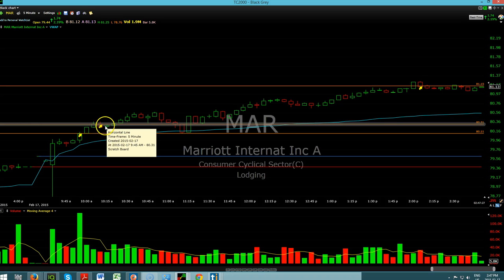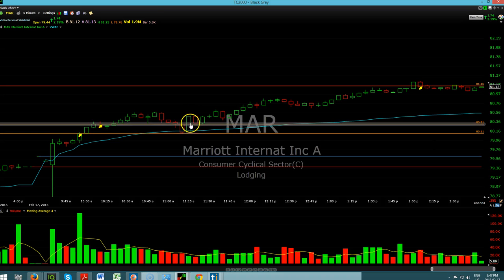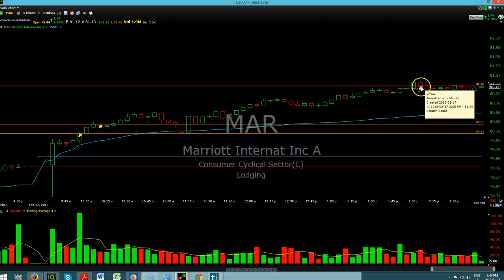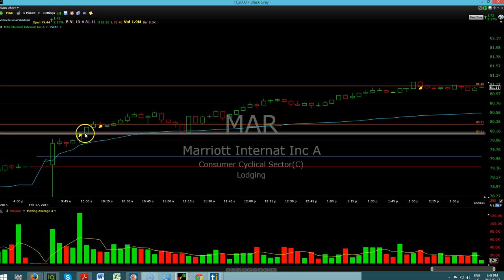I actually wasn't expecting this to be that dynamic, to be honest with you. And I watched it come down here. I decided to hold on that second half because, unless it broke down through 80 again, I was going to keep on with this trade. And it popped right back up, a little bit of a chop, and it steadily made its way up. And I ended up selling the stock right here, the last half at 81.15. So I did make $1.04 on the second half because I got in here at 80.11. But this was definitely a patience trade.